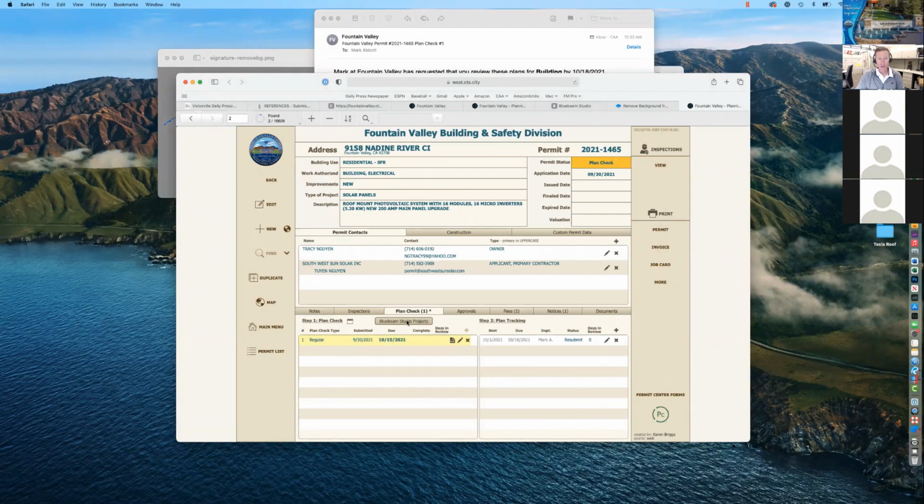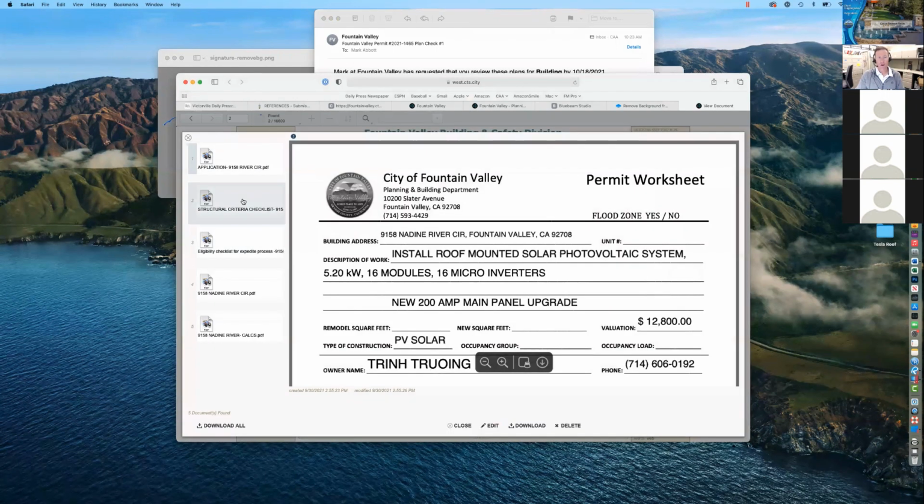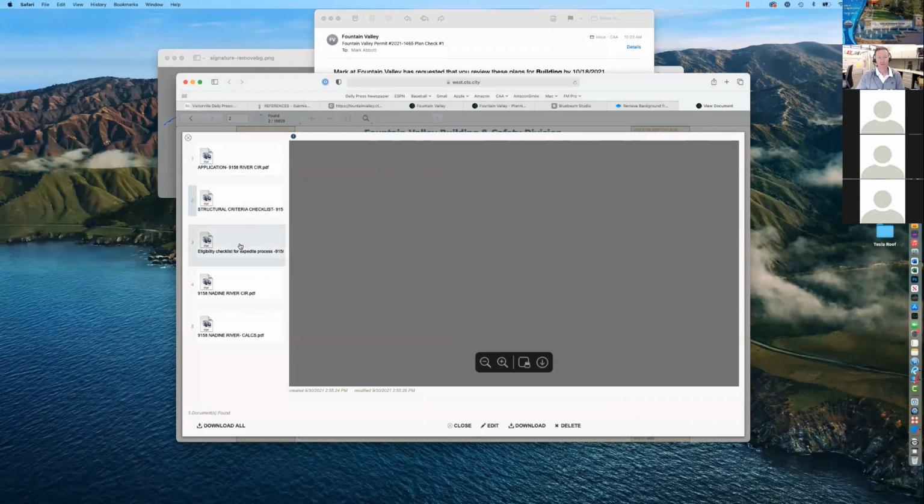One other place: if you click on the PDF here, the plans are also right here in this area. I think you all might have been using this area to download the plans previously. You can also download the plans this way. It's taking its sweet time to load. It gives you a preview of that, but yes, you can download them.